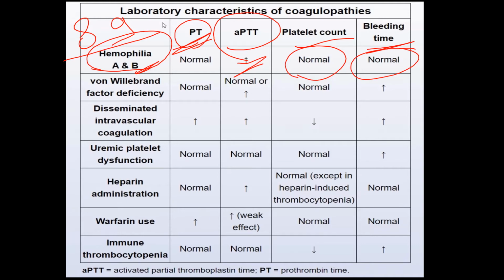Now the next disease is von Willebrand factor deficiency. In this case, there is no deficiency or no effect on the coagulation factors. So we see that the PT and PTT are usually normal, and since the platelets are also not affected, they are also normal, but the bleeding time is increased because there is decreased attachment of the platelets to the endothelial cells and to one another because of deficiency of von Willebrand factor, and therefore the bleeding time is prolonged.